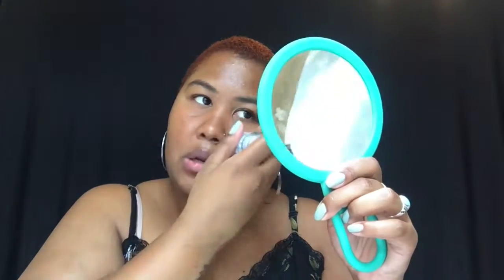It definitely is a cooling water. And I love to put it on my forehead, my chin, and then around my nose, just areas where I think I get oily. And it has caffeine in it. I need to really look up these ingredients, but I just don't remember now because I'm a little tipsy.